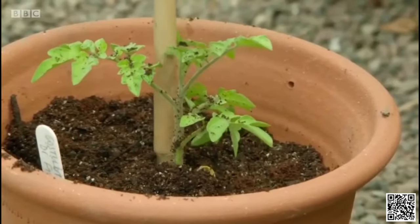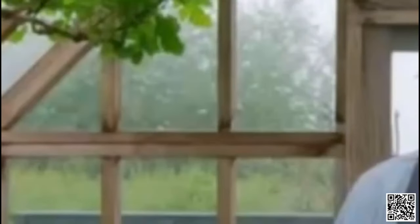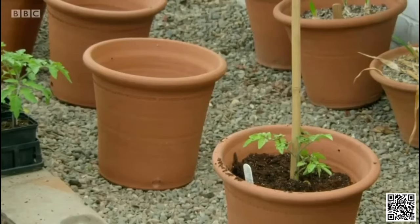This is Costoluto Fiorentina, which is a lovely one, one of my favourites. I'm not going to string these, because one of the virtues of growing anything in a pot is you can move it around, but it will need support. So I'm going to have a row of pots there, plants on this side, and what I'm looking for is not quantity but quality. Which way of growing tomatoes produces the most delicious fruit?